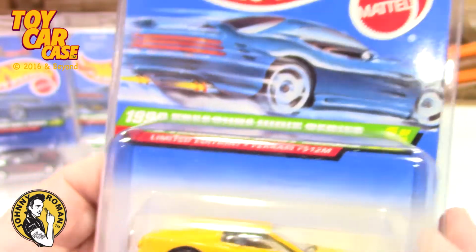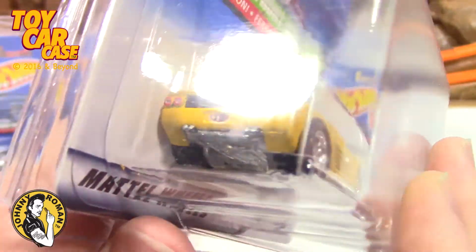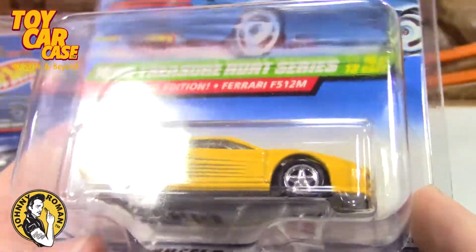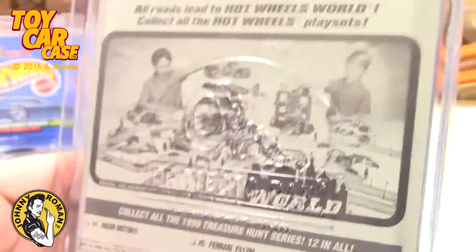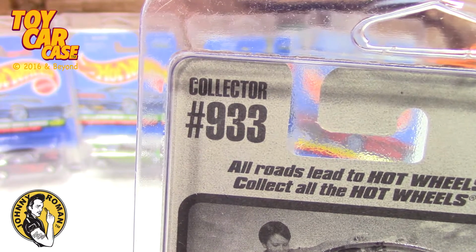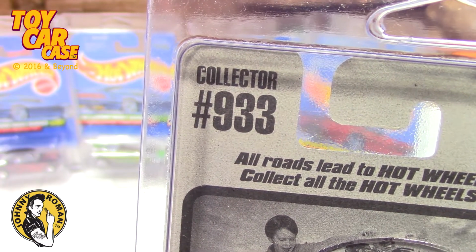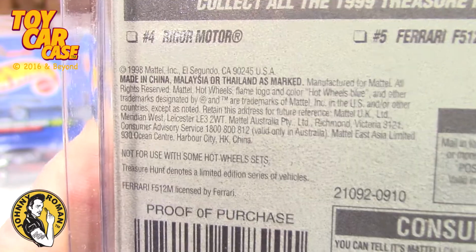And a treasure hunt in a protective package, which is great. Oh, I'm totally digging that one. Right? Back here's your collector number, for all you collector number fans and those that do Excel spreadsheets of all your collections. You can add that number to your collection and look for this one.